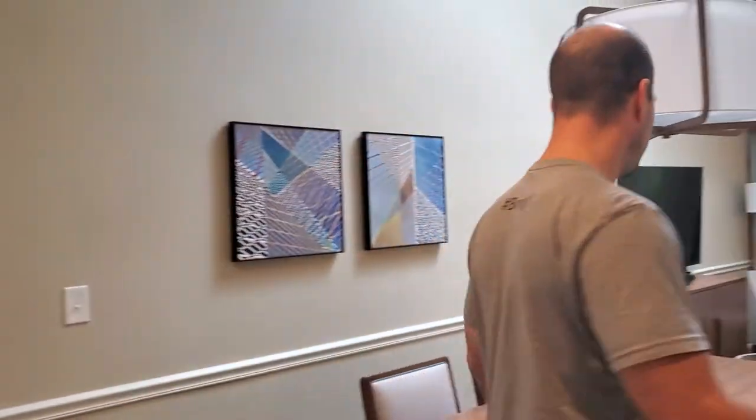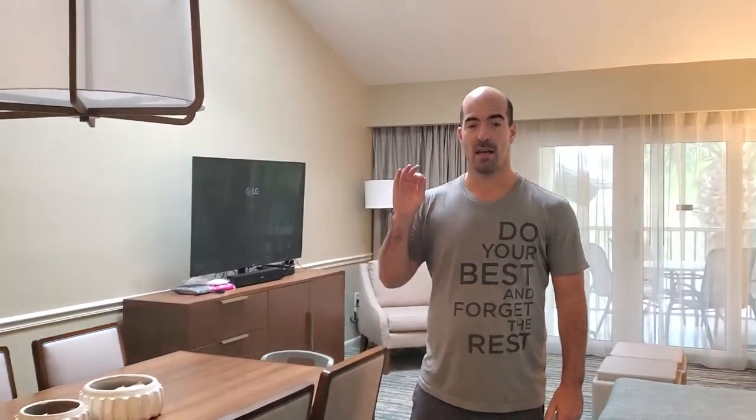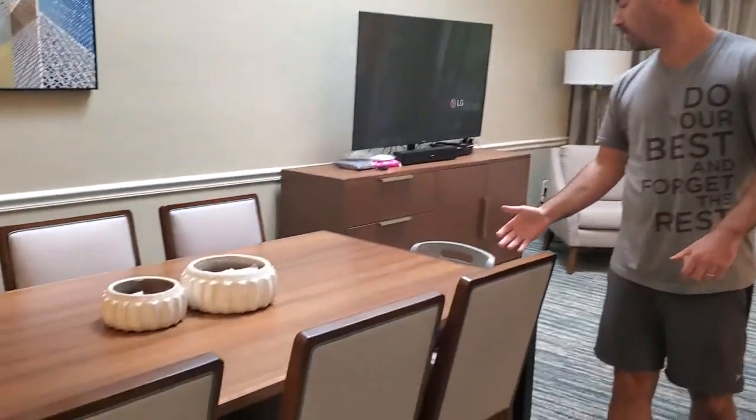So we come in the front door, and this is the living area. And everything you see here obviously came in the villa. If you're not familiar with condo resorts, this is the way to vacation. The best accommodations on the planet, and even at full price, some of the most affordable when you consider what all you get. So we have a six-person dining room table.